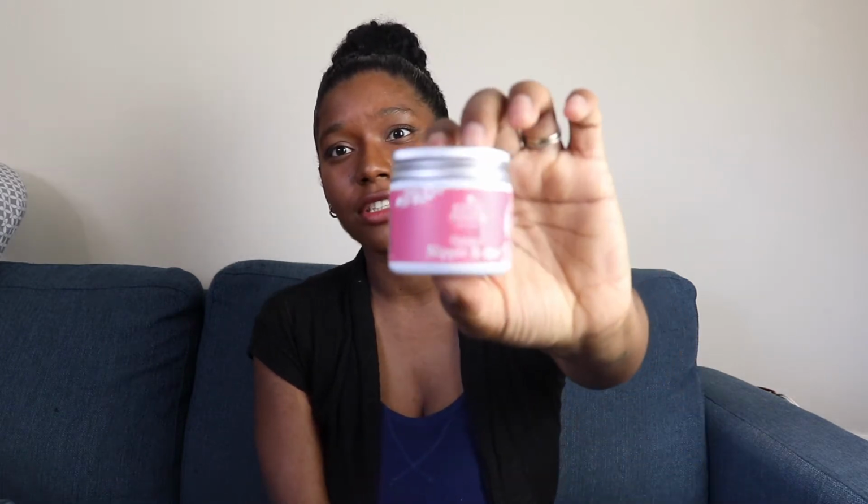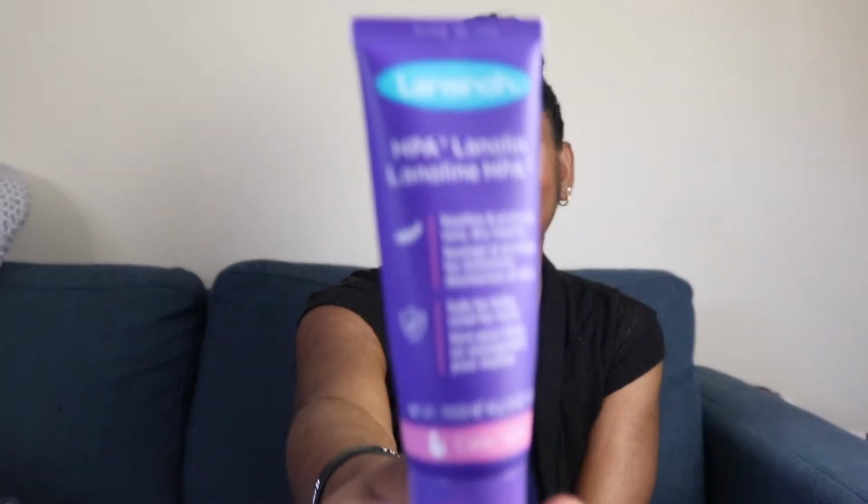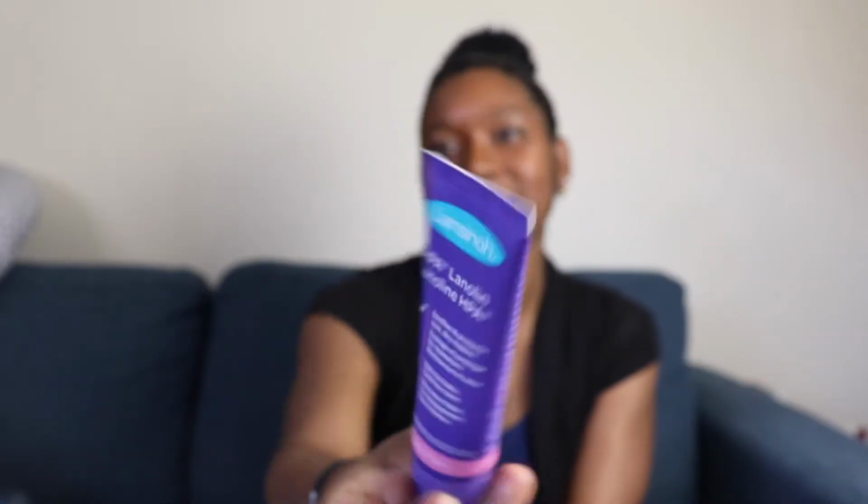One of the ones I have is this one, the Earth Mama organic nipple balm, and it has a bunch of natural ingredients, like shea butter. And when I'm like, I need this now, this hurts, I use this one that was recommended to me, which is Lansinoh lanolin nipple cream. So I kind of use both. I switch off depending on which one I feel like using. Is it really that bad? Is it not that bad? Those are the two that I would recommend. They work really well for me.